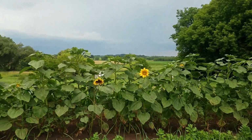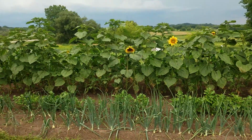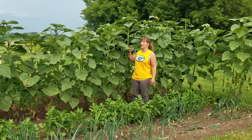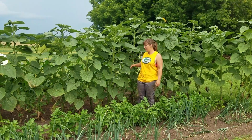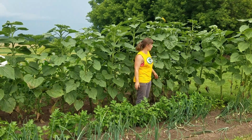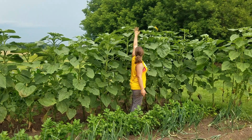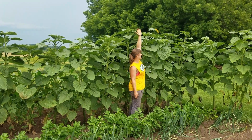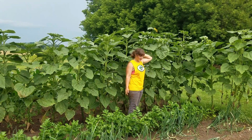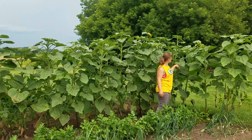So anyway, it's week 7 in this bed. I just want to show you how tall the sunflowers are on week 7. Don't mind me, I just got done weeding the front and it's really humid, so I'm pretty sweaty. But anyway, they're basically as tall as my hand is. I'm 5'4", but they're pretty tall compared to last year at this time.